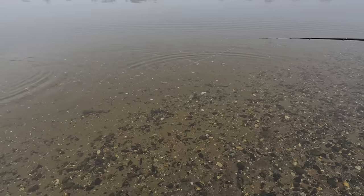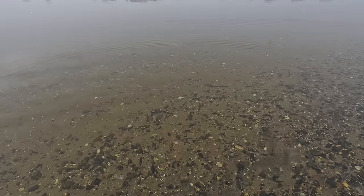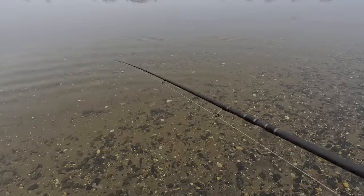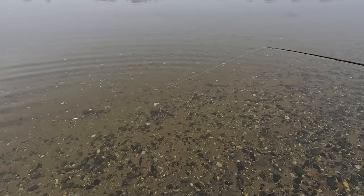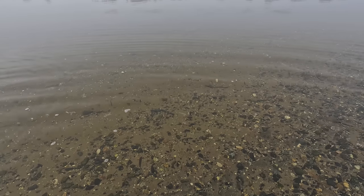Right, so what I'm gonna do is try and show you the spinner working in the water. And there you go. Just gonna flick it in front of you. As you can see, plenty of disturbance with that nice ragworm following on behind.